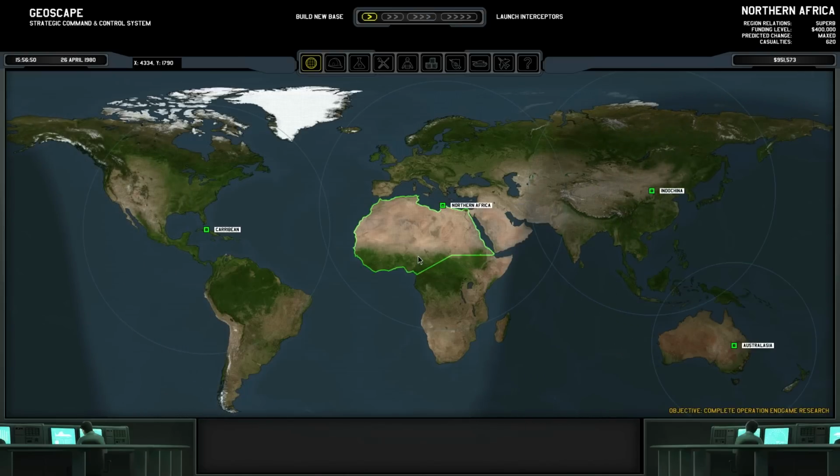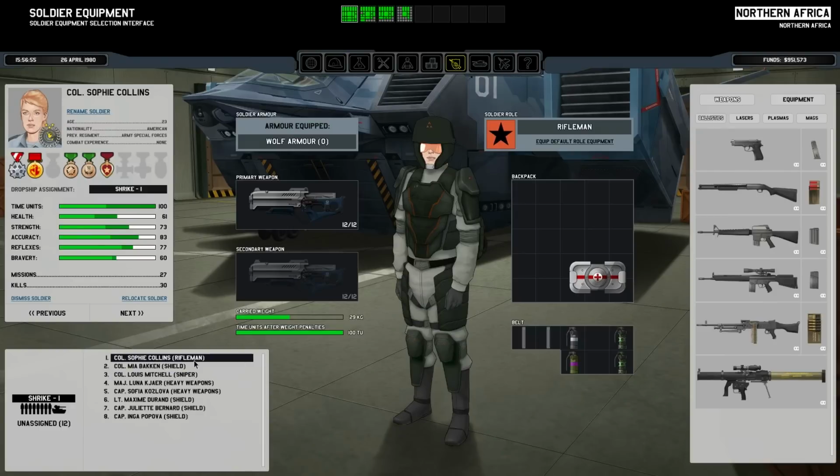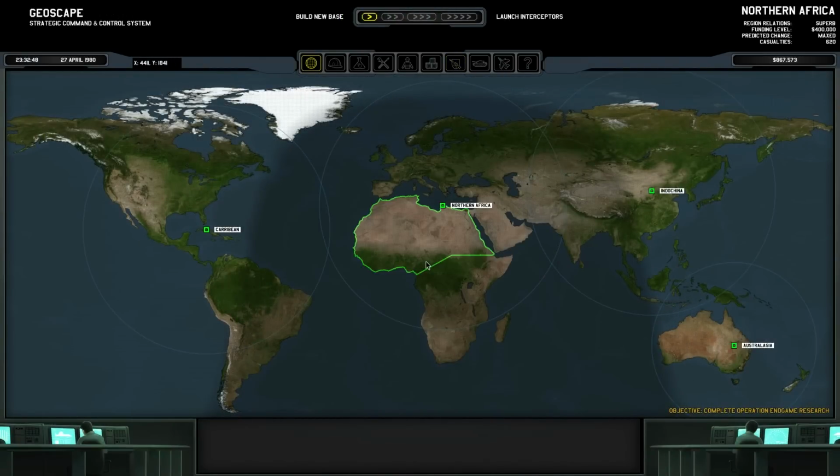Aha! We have our transport in North Africa. It has brought over a new weapon, so we need a new sniper here. Sophie Collins scores an 83 on accuracy, making her the ideal soldier to carry the mag precision into battle. And okay, other mag precision is ready.